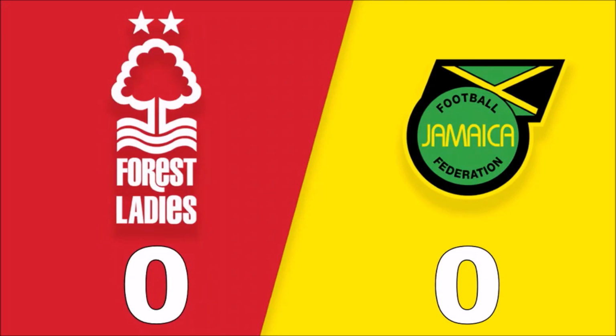Harkin plays it forward up towards halfway to Middleton. Middleton loses out under the challenge of both Julianne and Silver, and it's forced all the way back from Silver to Chambers. Chambers out to the right hand side. Poorly controlled though. Forest will have the throw in inside their own half.